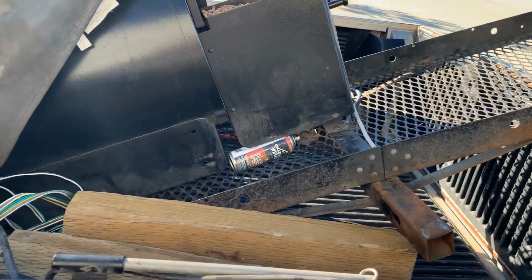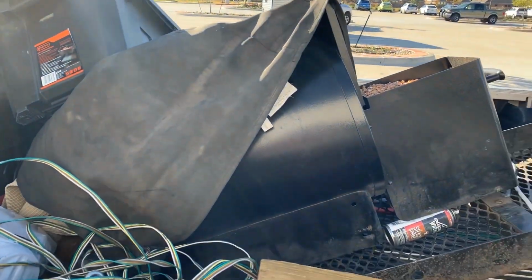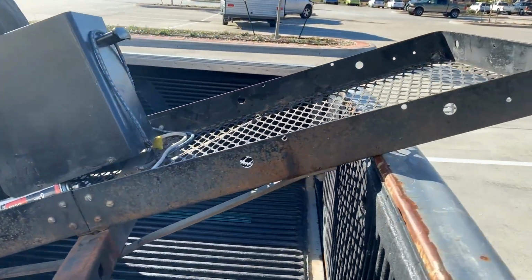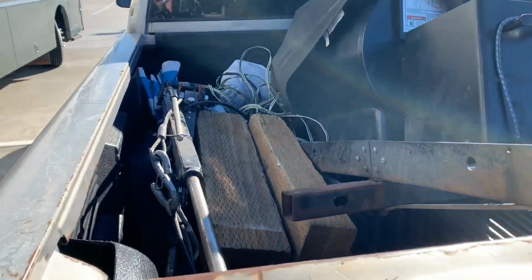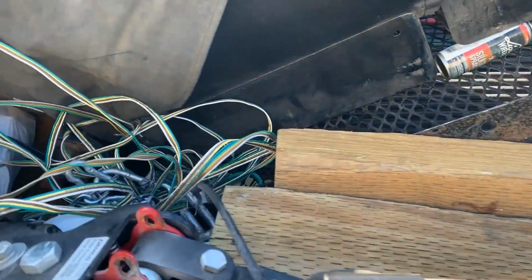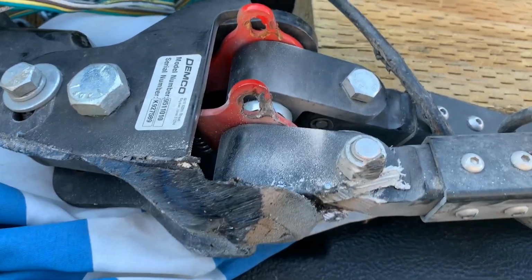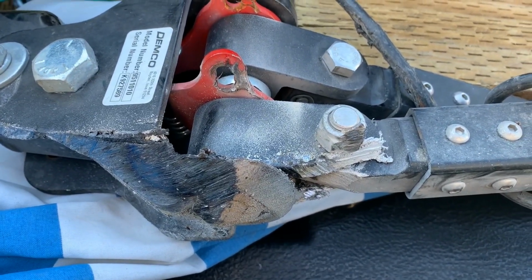So this fell off on the back. It came separated and fell off on the freeway. We just quickly loaded everything into the back of the truck while we were on the side of the road. And look at this. Totally scraped off. So scary.